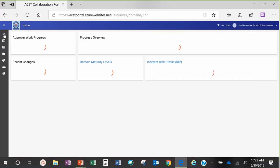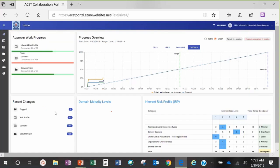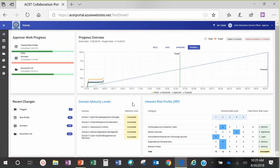So if I go back to the home landing page, you'll see a couple of dashboards here, the domain maturity level dashboard and the risk profile dashboard. These are both really items that came out of the NCUA's ACID workbook. They're here to help you track your evolving maturity and your risk profile. They're updated as statements are addressed and answered. They're incomplete until all of them are done, but in this case we've got enough to establish an initial risk level. On the domain maturity, nothing is complete far enough at this point to establish a maturity level.